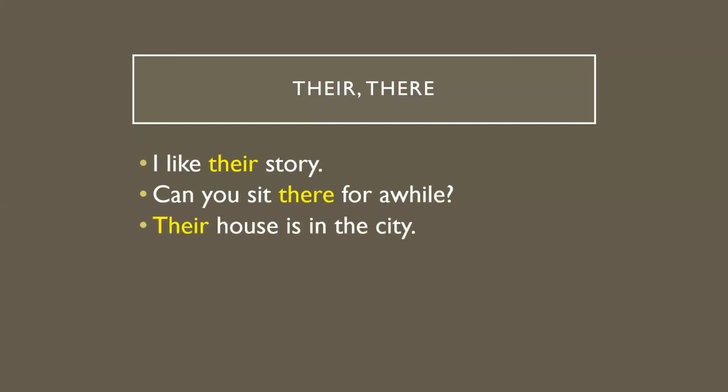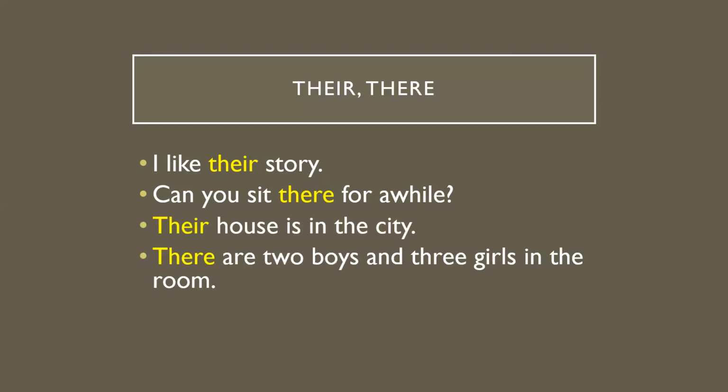So the first word, their, means belonging to them. And the second word, there, means a place, pointing to some place away from where you are. Okay, please remember, if you hear anyone mispronouncing THEIR, please correct them. Okay, tell them it is pronounced as there. Let's see some examples. I like their story. Can you sit there for a while? Their house is in the city. There are two boys and three girls in the room. I saw their house there.